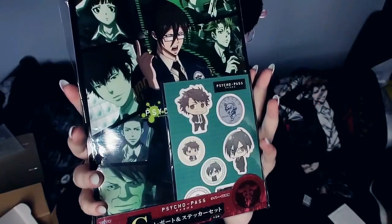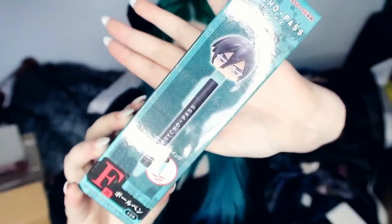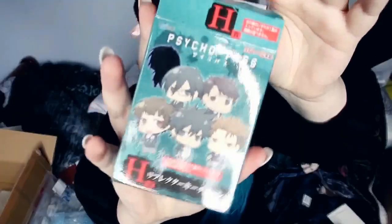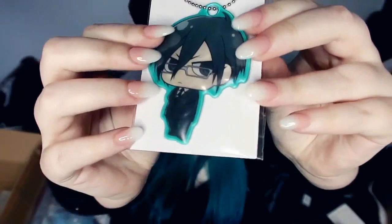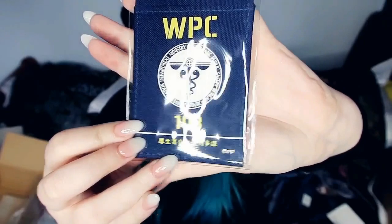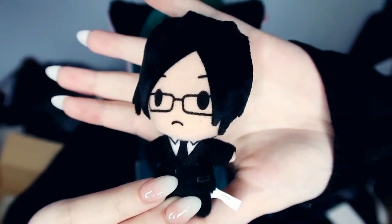And this is actually a little notepad. Another pack of Psycho-Pass stickers. This one is the Ginoza pack. A Ginoza pen. Look at it! A Psycho-Pass keychain, which is obviously Gino. A Ginoza pinched phone charm. A Psycho-Pass wallet, where you can keep your ID or your train cards. And lastly, a little Ginoza plush.